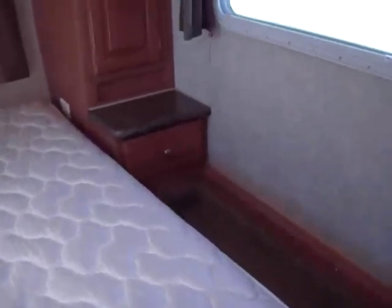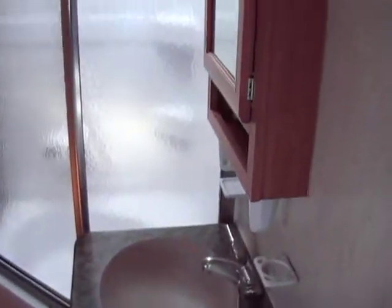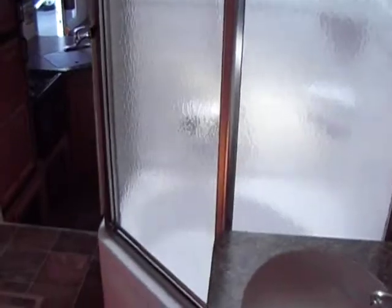Down both sides, night tables on each side. Carpet, again, in exceptional condition. Serta mattress. As we turn, you'll see a wardrobe to the left of the bathroom door for the toilet. You have your sink with medicine cabinet above it. A large corner shower. This is a really big shower.